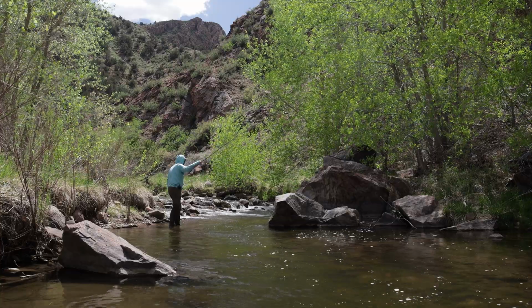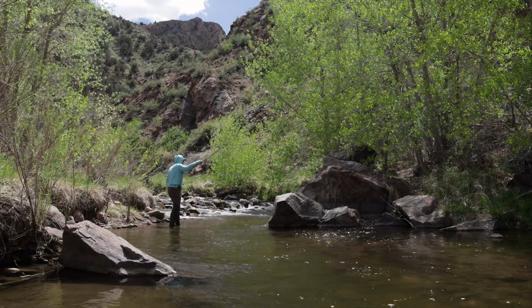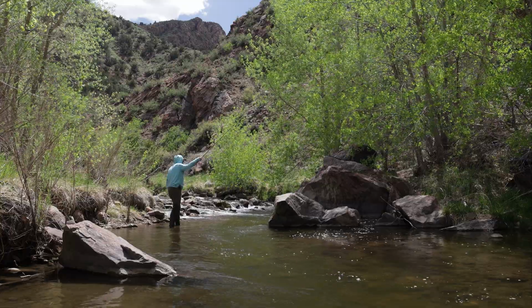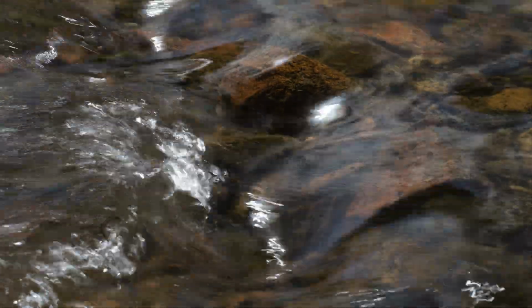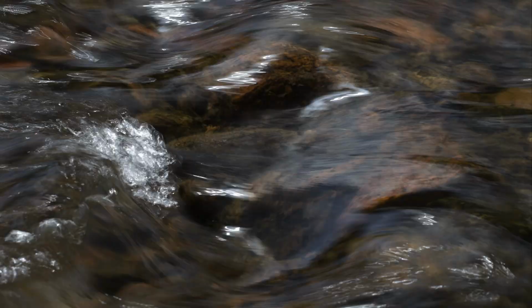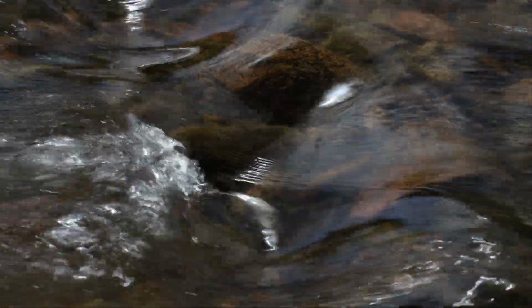In and out pretty quick there. I'm trying to get my fly right along the edge. There we go, there we go. Oh, there was a bite. There was a bite, had a nibble. Good. We're right in the pocket, right in the eddy.